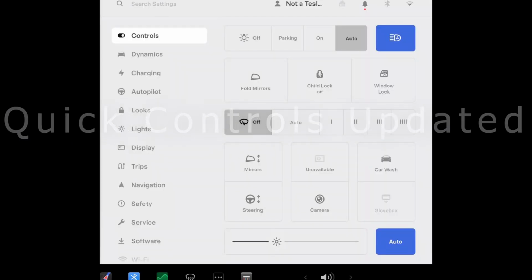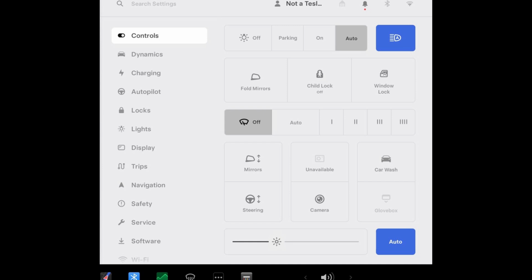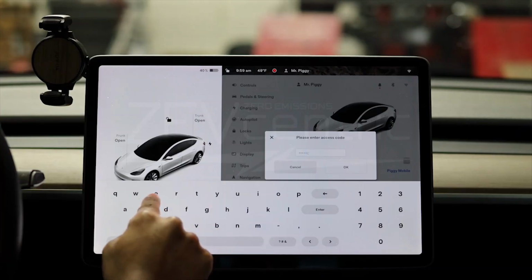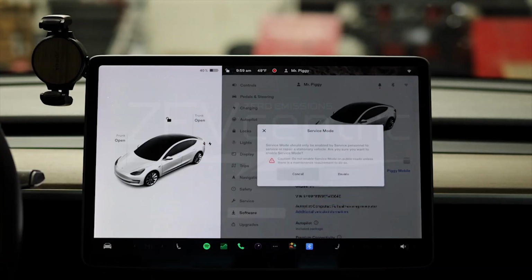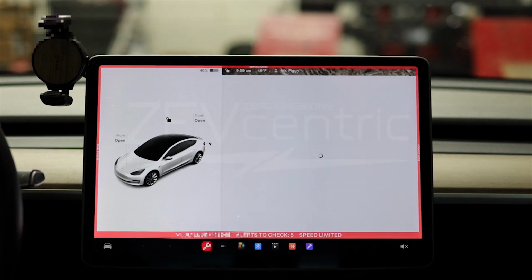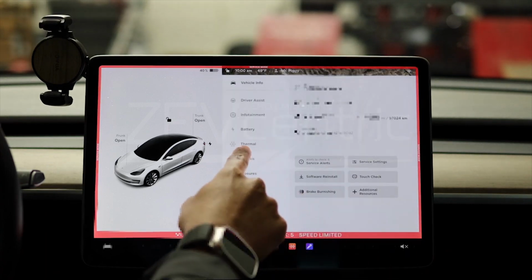Quick Controls updated. The Controls menu has been updated to make it easier to find and select various options. The glove box option has been moved down to make the buttons for fold mirrors, child lock, and window lock larger. The wiper controls now have off and auto next to each other instead of at opposite corners. Car wash mode has been added to the list of options for the Model 3 and Model Y.